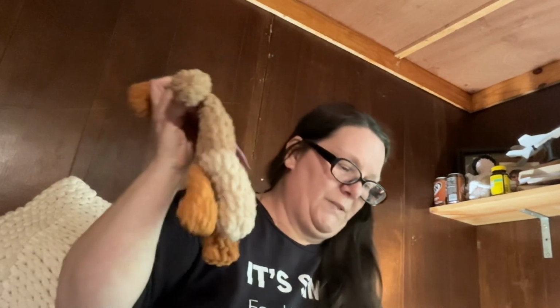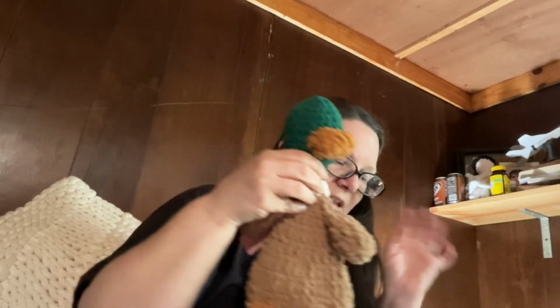So I had another duck snuggler that sold, and I had 35 on it. No, I'm sorry. I got the other ones mixed up. This was the mallard snuggler, and that other one's just a plain. So this one didn't sell, and I have 35 on it. So I brought both of them back.